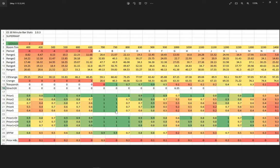Now, the problem today is that minus two was 50 plus handles, over 50 points. So that tore up this a little bit. So we sort of let it get settled in, and we have found our first great trade in B period.